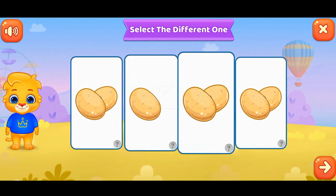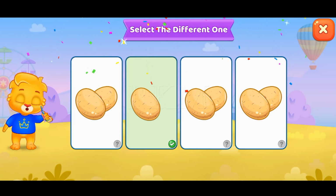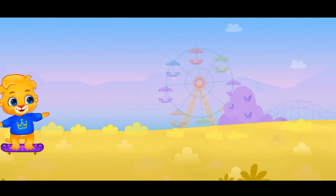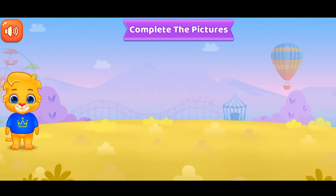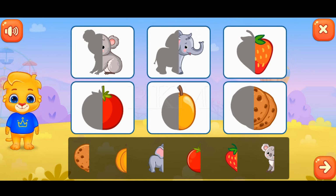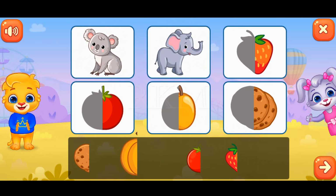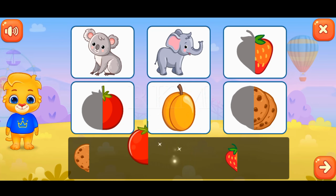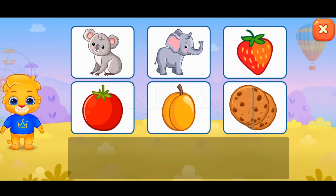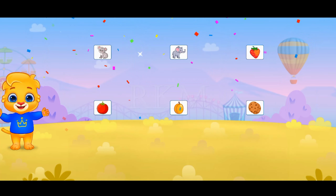Select the different one. Complete the pictures. Wonderful! You're doing great! Woohoo!